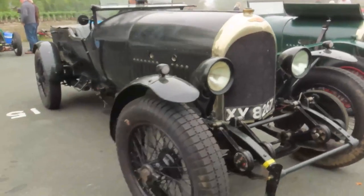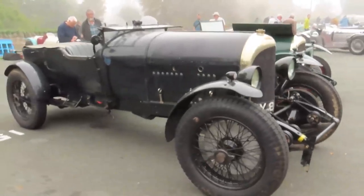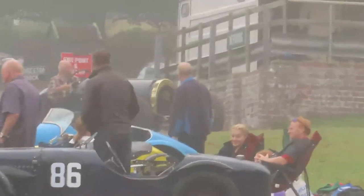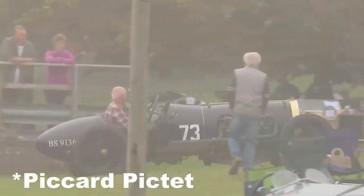Just had this Bentley arrive as well. That is a really chunky one, isn't it? Very, very lovely car. Oh, I've seen something I like. It's Aero engine. I think it's called the Pick. It's like Pitcairn or something, but that is my favourite car.